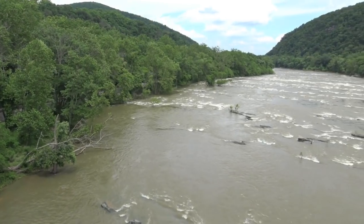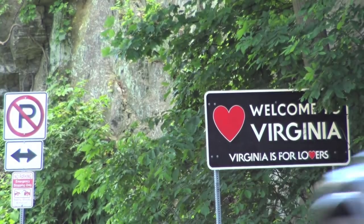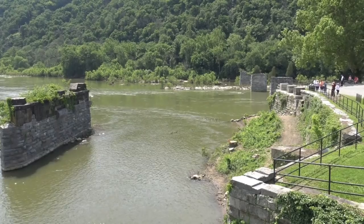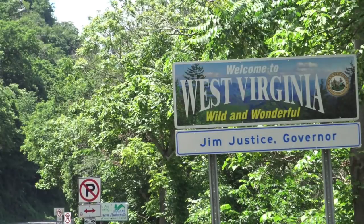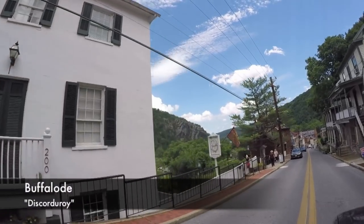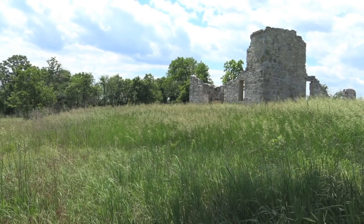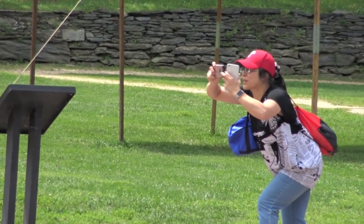The Shenandoah River, where is it? Well, it flows through Northern Virginia and meets the Potomac River at Harpers Ferry, West Virginia, which is right on the tip of that one funky arm of West Virginia that juts all the way out east. Now, if you're a Civil War history buff, Harpers Ferry's got your name on it. History happened here, folks. It's also got your name on it if you're a smallmouth freak such as myself.